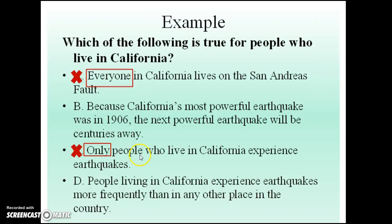Go back and look at our example again. Which of the following is true for people who live in California? We had everyone and only, and we marked those off. B says, because California's most powerful earthquake was in 1906, the next powerful earthquake will be centuries away. D says, people living in California experience earthquakes more frequently than any other place in the country.